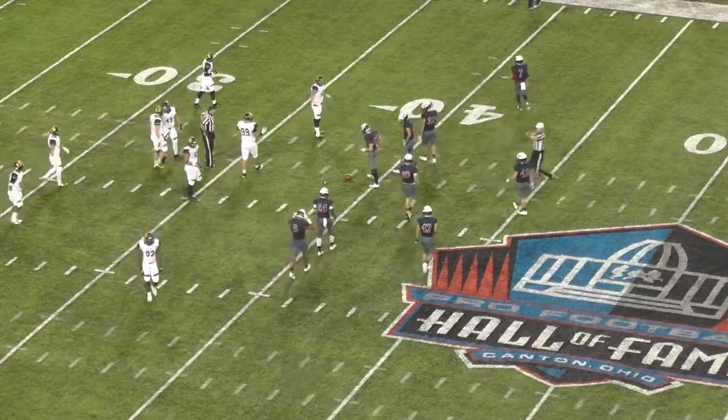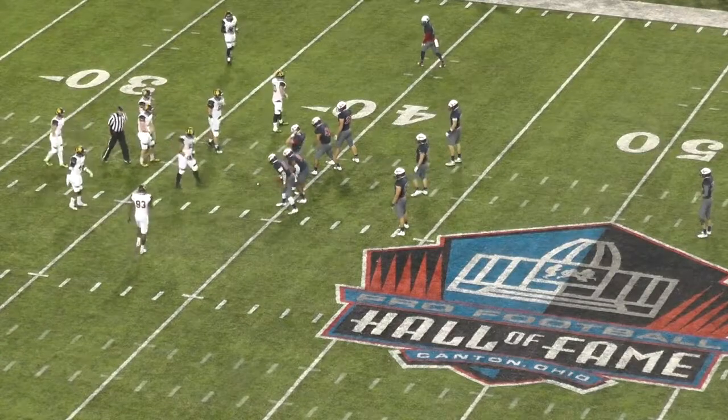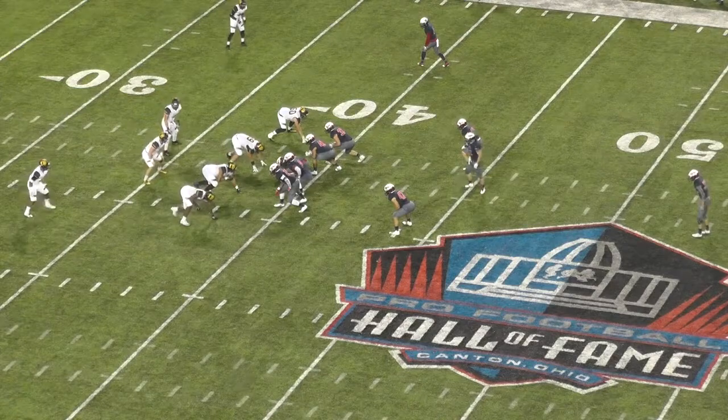Yeah, he did. And you don't know. I guess incidental contact on that one. Looked like he kind of pushed off, too, I thought. Yeah. I thought he pushed off a little bit, too.